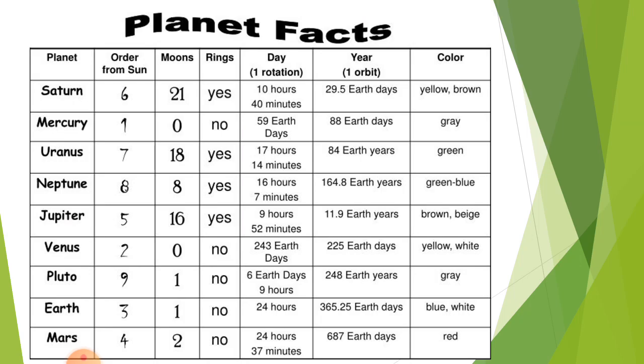The planet facts. Here you can see the planets are categorized according to their relative information: their order, meaning their number, the number of moons, their rings, whether they are present or not, the day, the time of the day which is equal to one rotation, the time of a year which is equal to one orbit around the Sun, and the color of the planets.